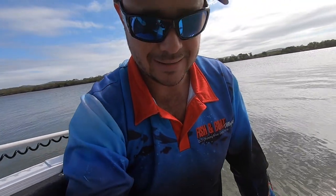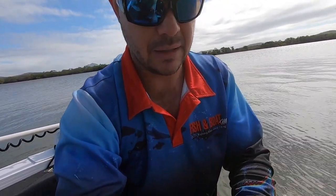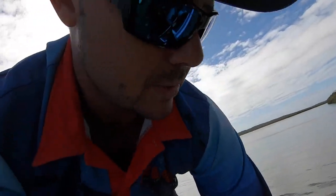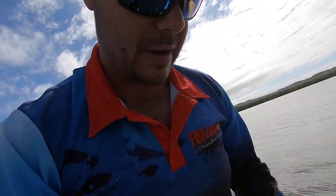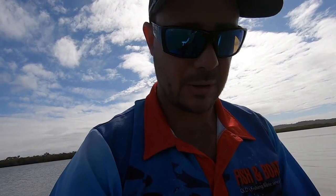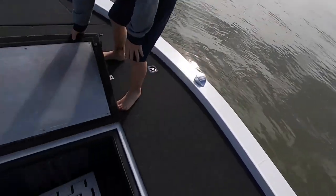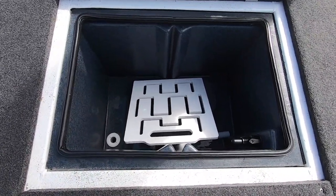All right, so yeah, that's the BLA lithium and the Master Vault Mac Plus. Let's keep going. There's enough storage in this boat, the Stacer Assault Pro, that Braxy can actually get in there and army crawl from one side to the other, which he loves doing. All right, we're going to talk about the live well now.